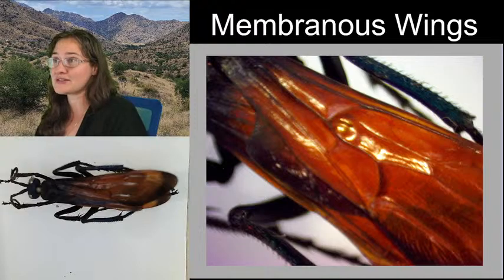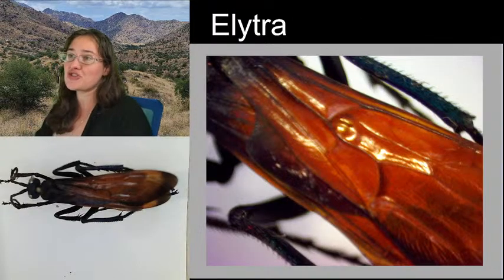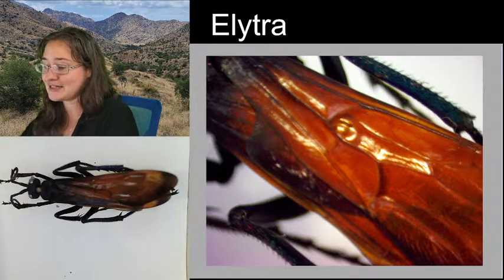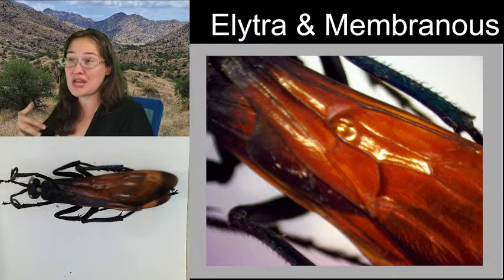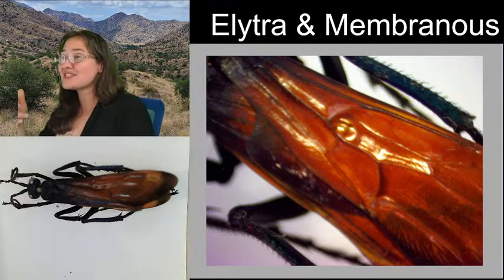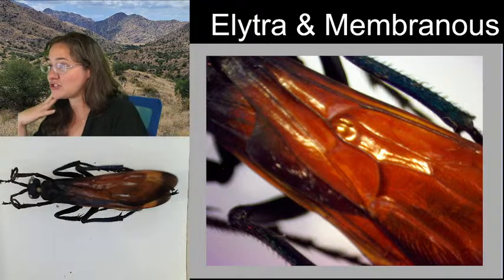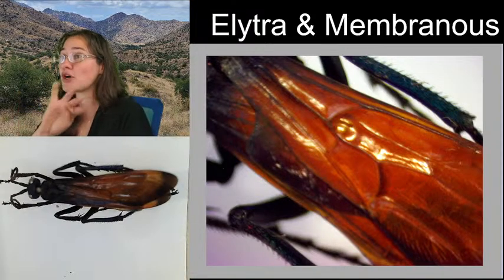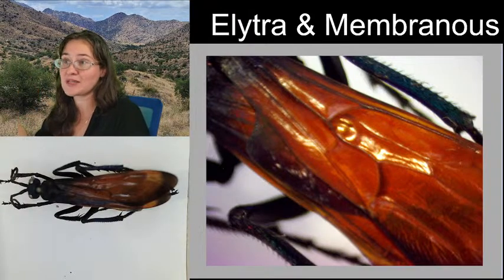Beetles have elytra, which are those really hard outer shells, and they have membranous wings that are underneath their elytra. So these guys have different wing types than beetles do. Our wasp does have four wings. They have two membranous wings in the front and two membranous wings in the back.